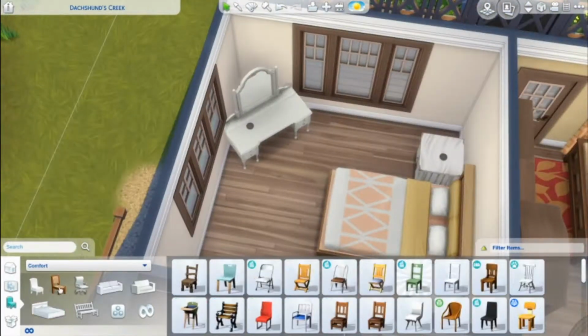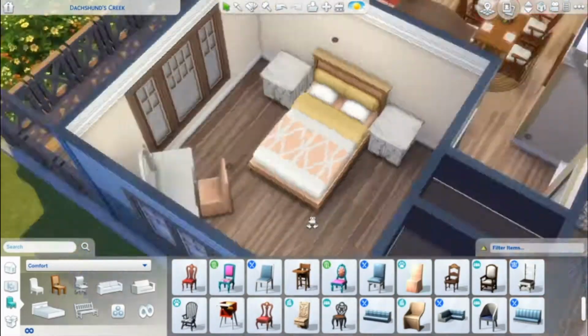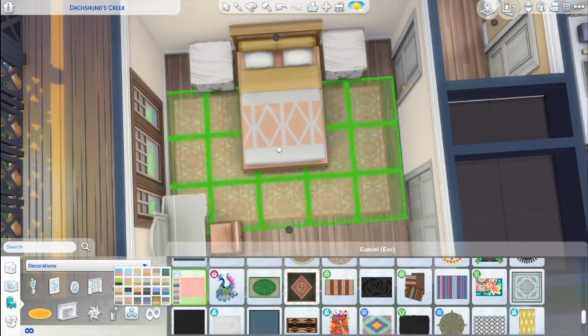But now we're on to the parents' bedroom, and I love this bed. That soft pink with the mustard yellow is so cute. I did not use it in this build. I do use it in a future build. You guys will see that soon.